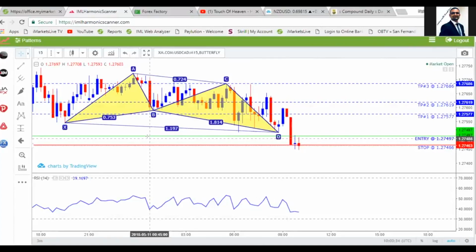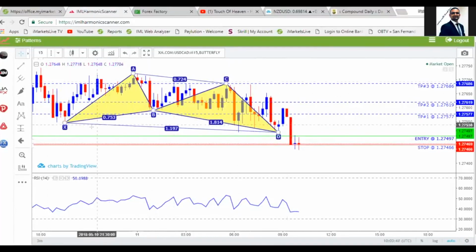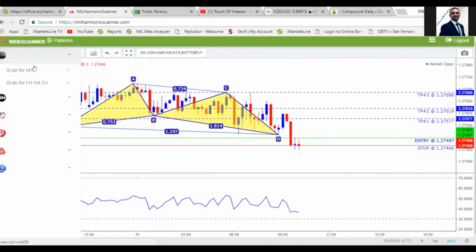But what applying these indicators actually does is raise your probability to maybe 90 to 95%. Obviously, no trade is guaranteed. But if we take 10 trades, we want 8 of those, 80% or 90%, going in the particular direction we want. So you enter your Harmonic Scanner, and on your left you will see multiple brokers you could choose from.